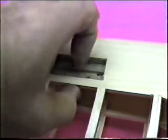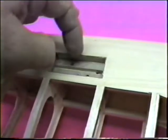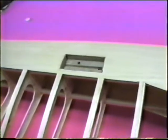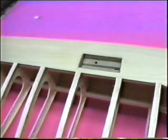Now that block is confined side to side, front to back, top and bottom, with carbon and 64th plywood, and that's about the lightest way I know of to get some bulletproof landing gear blocks in your wing.